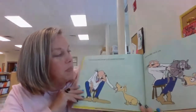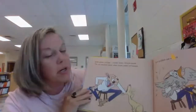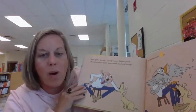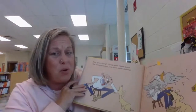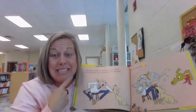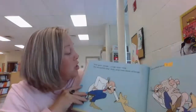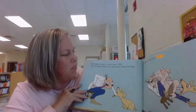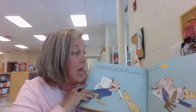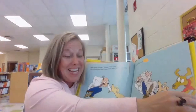The vet reached deep down inside of George and he pulled out a cat. "Bark again, George." George went quack, quack. The vet reached deep, deep down inside of George and he pulled out a duck. "Bark again, George." And George went oink. And the vet reached deep, deep down inside of George and he pulled out a, what did he pull out? A pig.